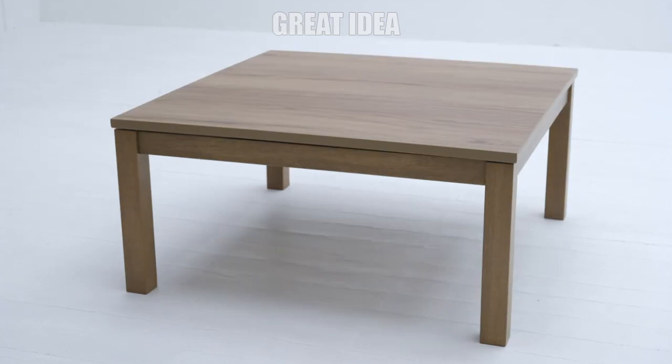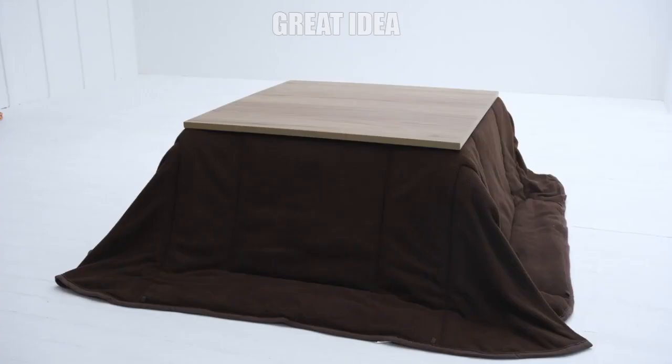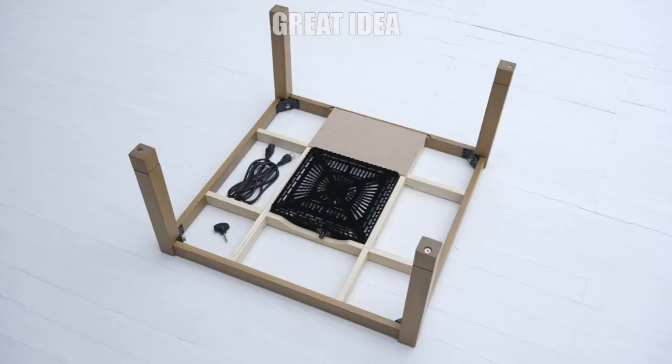The system is composed of a low wooden table frame covered by a futon or heavy blanket, upon which a tabletop sits. The electric heater is positioned underneath it.